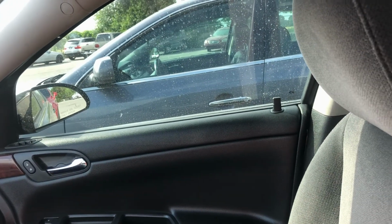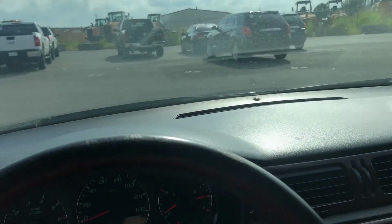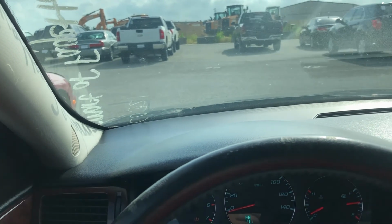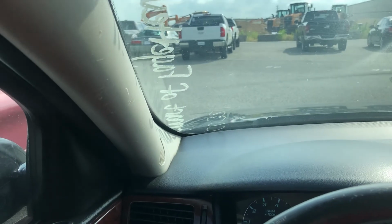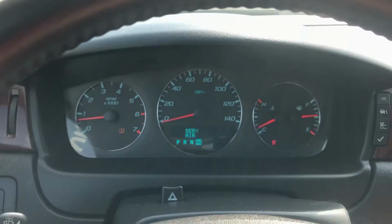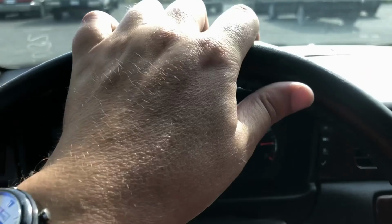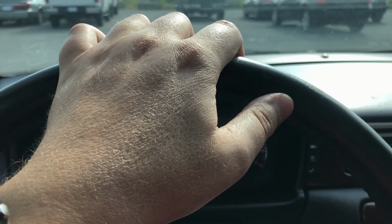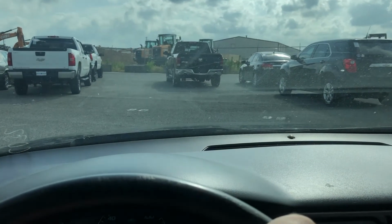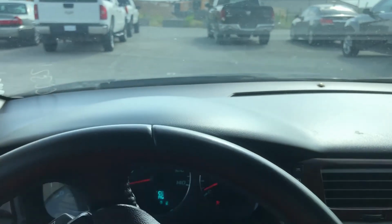This Buick next door here to us is also on our list. There's also a nice car down the B lane I want to check out. I've lost MC. I do not know where he is. Service airbag. That's always nice. But we're gonna go up here. We gotta test drive it. Let's go.